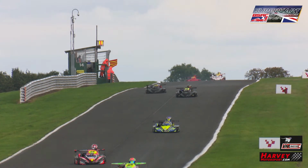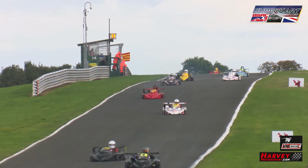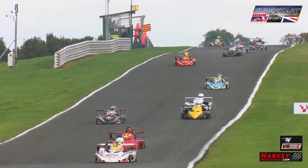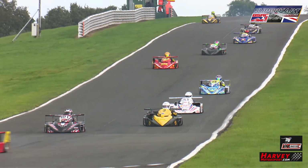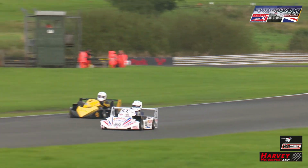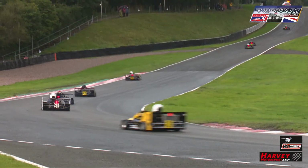Not a very good start for the number 9 driver of Paul von Gerard. He came off onto the grass at Cascades, which is not the best start for the second race of the afternoon for the Superkarts, but he's back on. I think he'll have to therefore start at the very back of this brilliantly large grid. We've got 36 karts all coming through Nickerberg now.